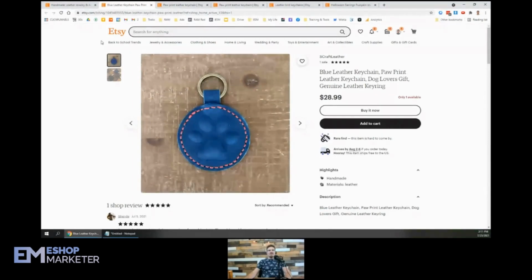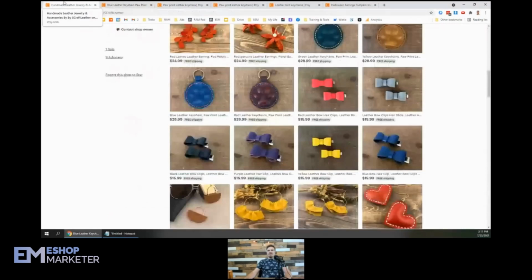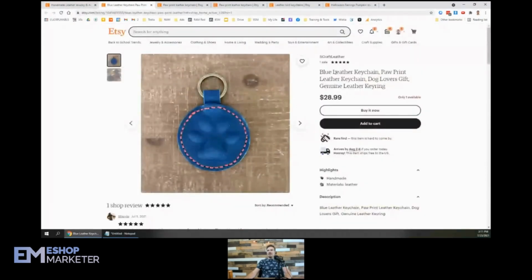I think that one is so cute, and definitely something people would like. Blue leather keychain, paw print keychain, dog lover gift, genuine leather key ring. Add a few more keywords, dog gift. If this is a specific dog print that people would know, you know, Great Dane paw print or something, you could even use some of those keywords in there.